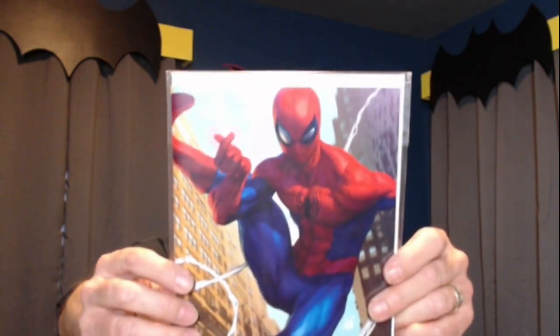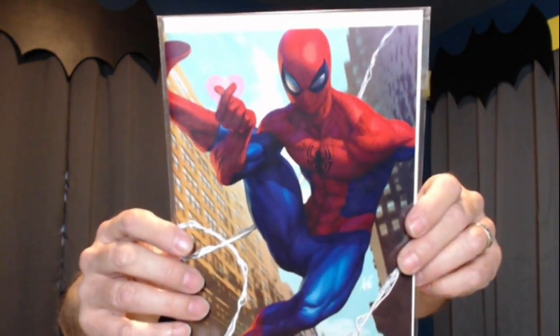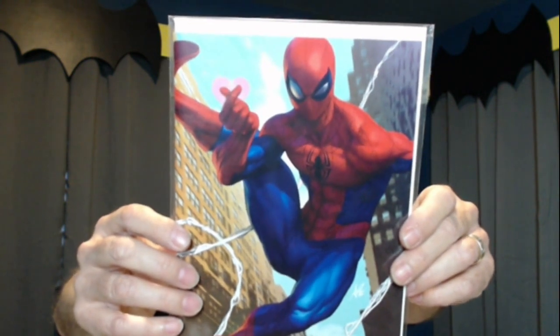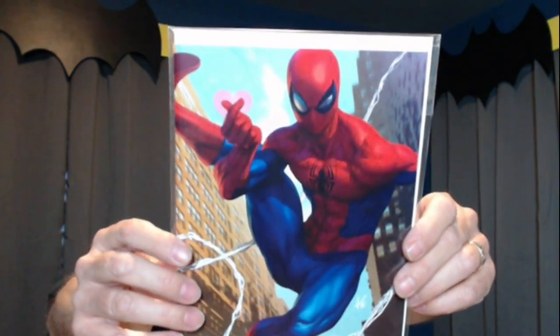Now I want to show you some books that he has done of different male superheroes. We'll start out with Spider-Man. He's very detailed on the muscular part of the body and so on. And you'll notice that he makes his men figures not nearly as bulky as most artists make their men.